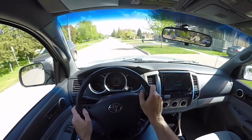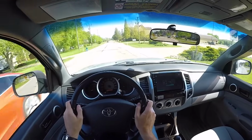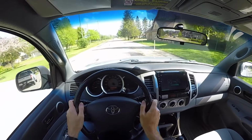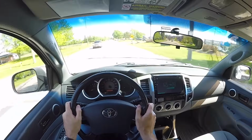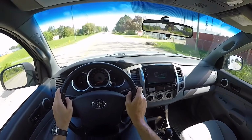It's a little hard to compare the pull of the engine on this truck when I'm used to my V8 4Runner, because that's just not really a fair comparison. And I drive that truck every day, so of course this one feels a little bit slower to me, but that's to be expected.